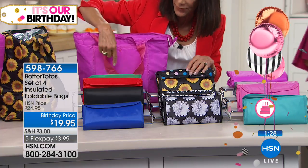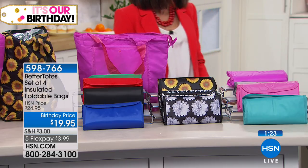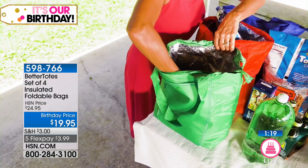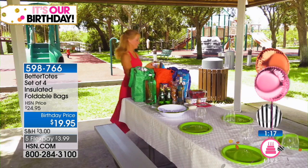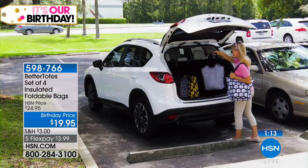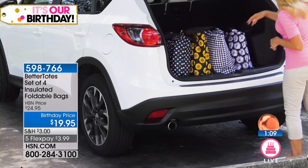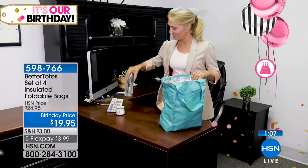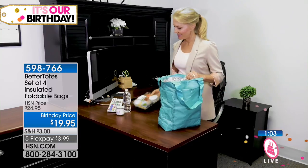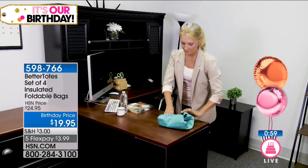And then we have the basics of the green, the red, the black, and the navy blue, $19.95 in your 5 flex pay, with the light insulation to it, sturdy, and what you can pack. How tall are they on their actual height? They're nice and tall. The strap drop is 11 inches. The dimensions are 11 and a half by 15 inches high, and the shoulder drop on the shoulder strap is 11 inches. Leak proof, which is so important as well.